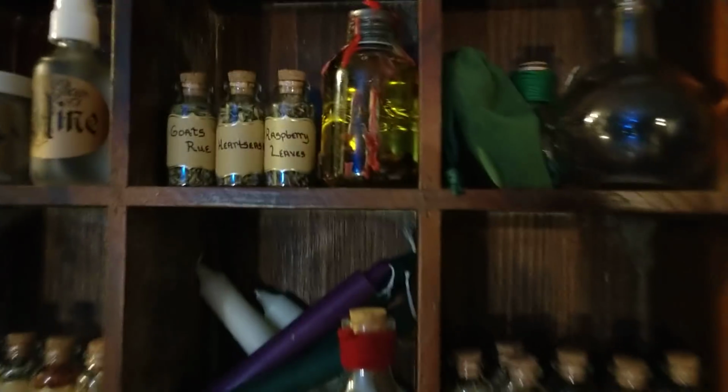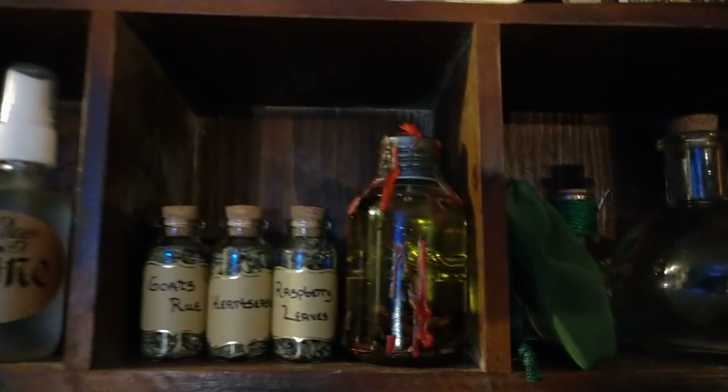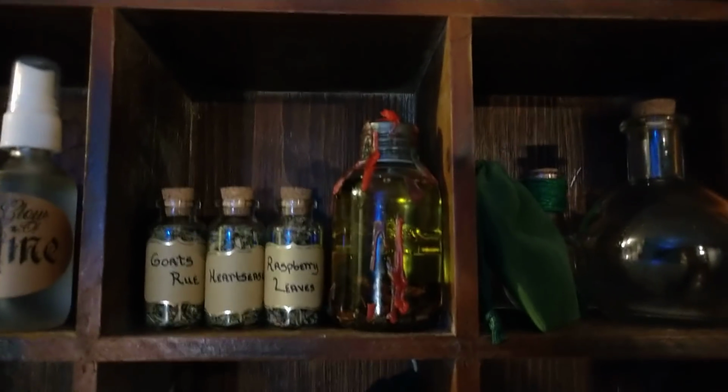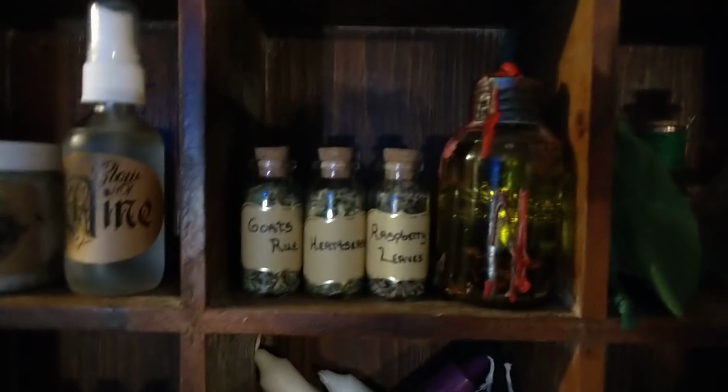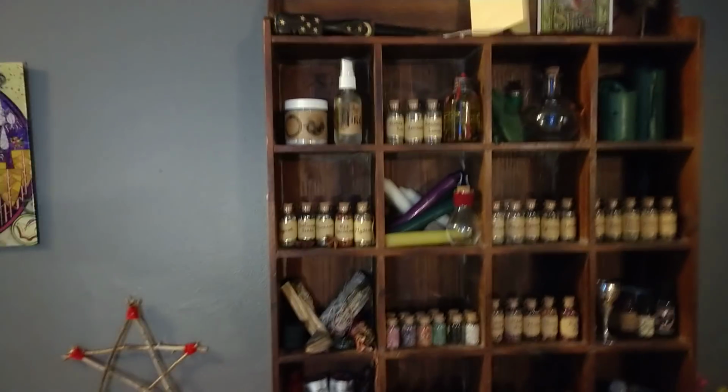Oh yeah, this was a spell bottle I made for my son for sweet dreams. I made one for my wife as well, but our son's been sleeping in our room the last couple weeks, and I didn't want the cats to knock that over since he keeps it on his table.